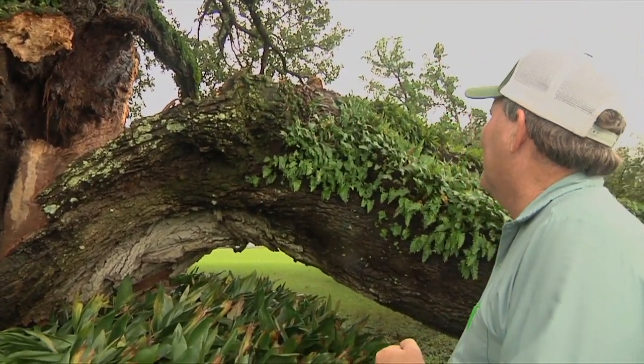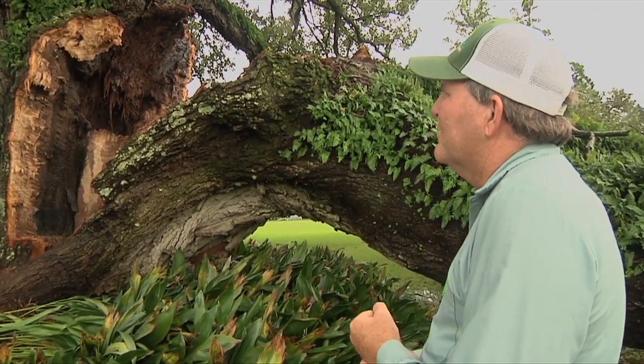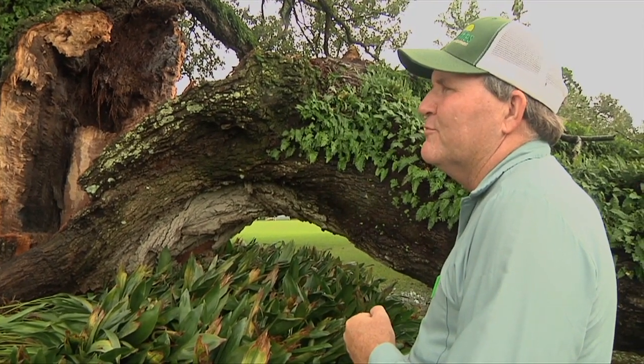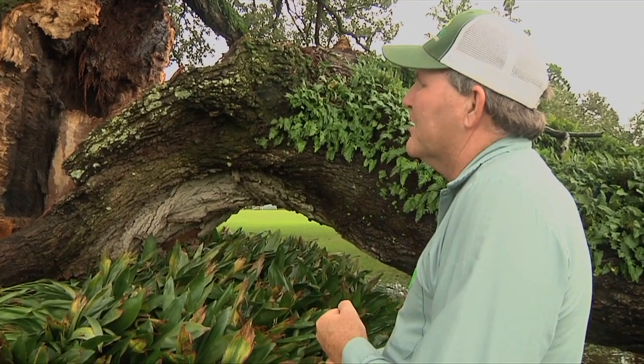This hurts me the most out of all the storm damage we have. I mean, this is irreplaceable. I've put in a few phone calls to some tree specialists. Haven't had anyone to get out here yet, but I'm hoping to see what I can salvage out of this tree.